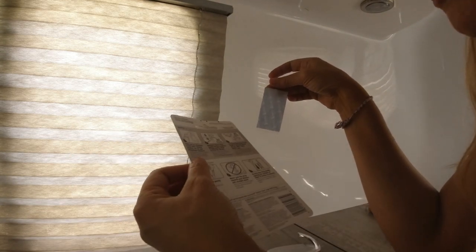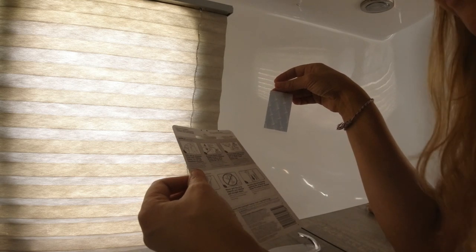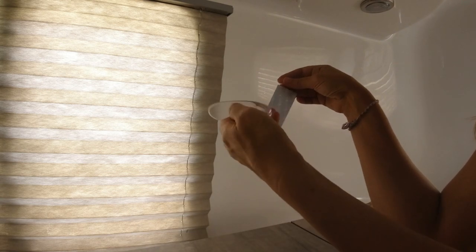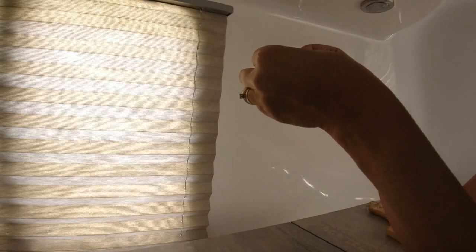Okay, remove black liner, apply strip to window. Oh, I don't like that. I would have preferred to put it on the hook first. So let me just see where exactly I want the hook. I want it kind of like that. Okay. And hold that down for 30 seconds.